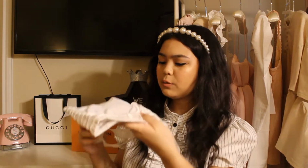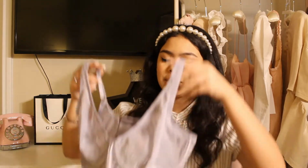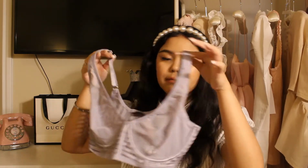So I got this one, which is in coconut white. This one, which is basically a beige, nude, neutral one. And now this one I think is in a very, very pretty color. It is in this color called Pearl, and this is so pretty. It's like an off lilac purple, and yeah.